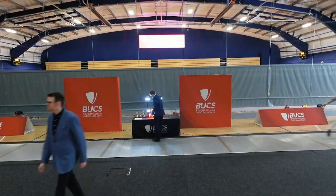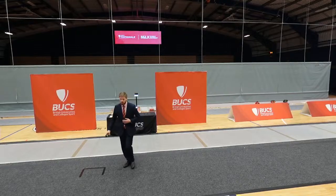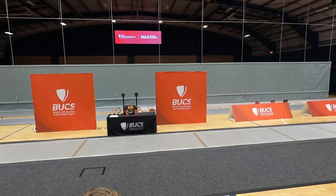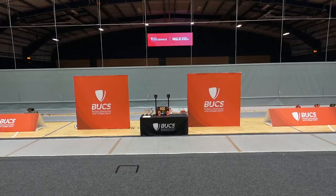Hello and welcome to the men's sabre final. Should be a good matchup. We've seen some really good sabre in the last couple rounds. Both of these fencers have come through very tight semi-finals. They both established leads and then had to fight off strong comebacks from their opponents. So this should be an interesting matchup.